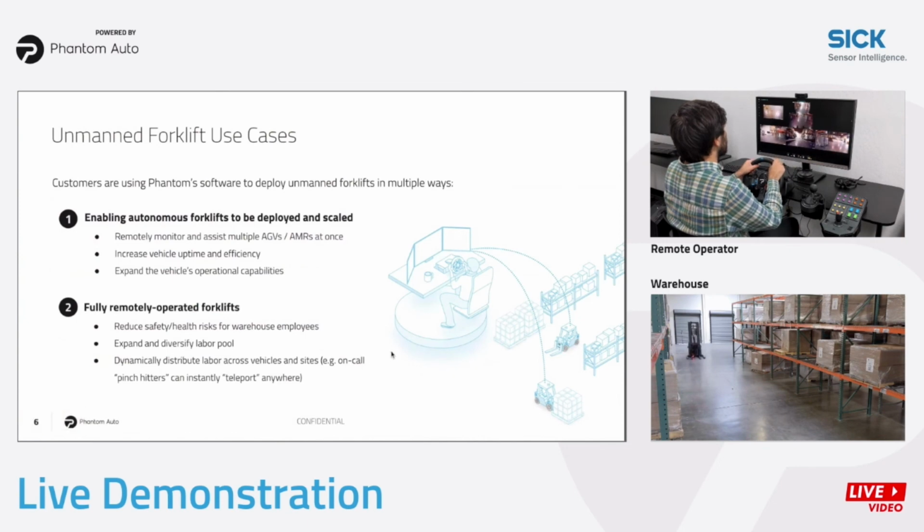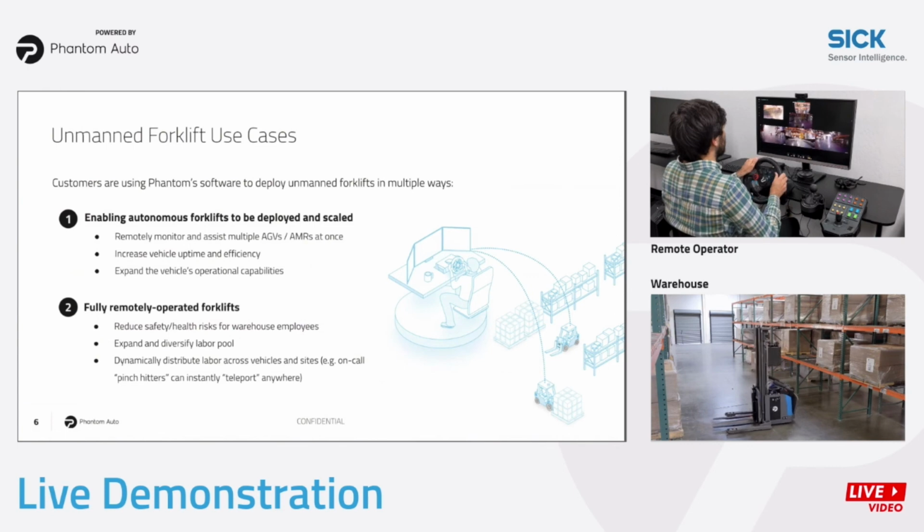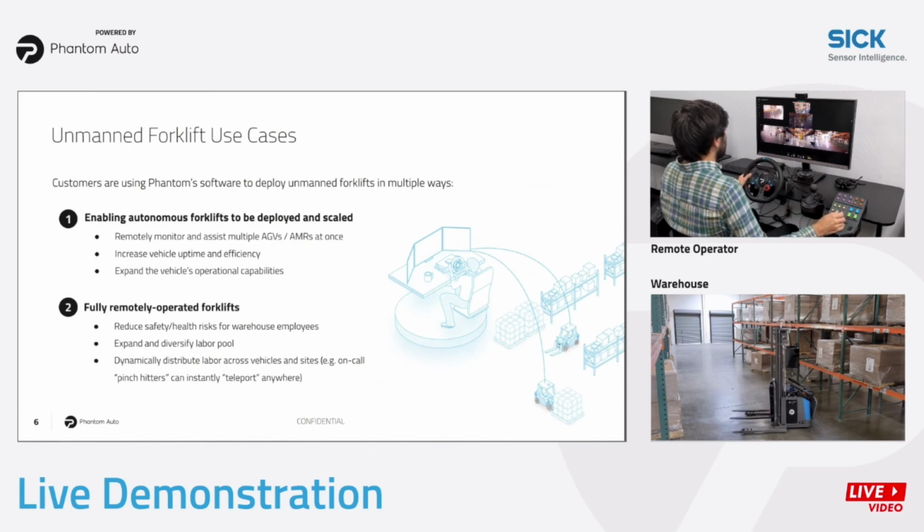So in terms of forklift use cases, there's really two ways that our customers are using our technology today. The first one is really what I overviewed earlier, and that's autonomous forklifts that need to get out of controlled pilot environments and be deployed broadly in warehouses. And to do that, you need the same amount of uptime that you would otherwise have if a human was on the lift manually driving it. And that's really what we provide.